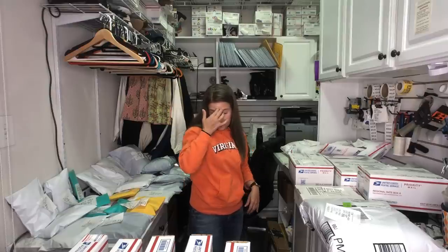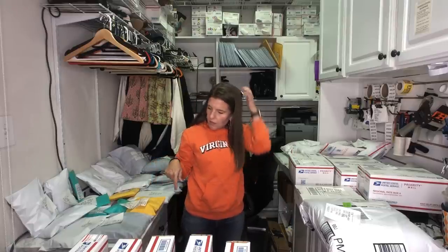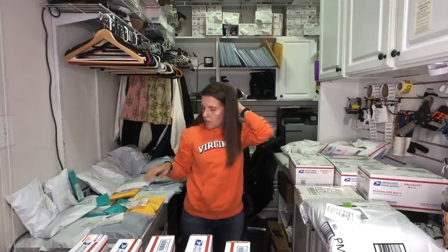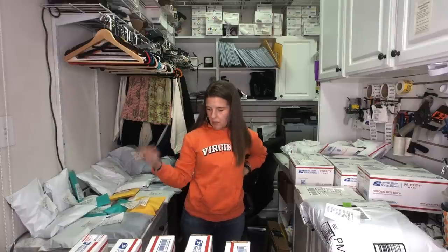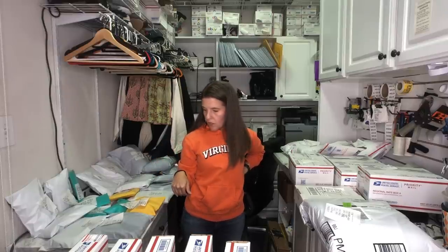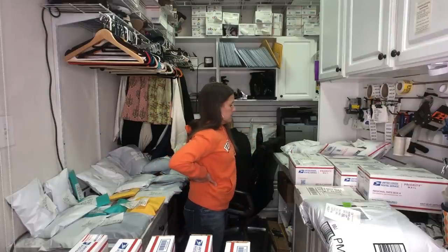Which is great. So I have three IKEA bags, which you can't see, on the bottom here. I'm just gonna drop the packages into the IKEA bags as we put labels on. Where was I? Oh, right there.